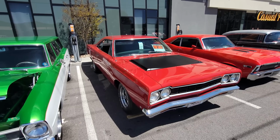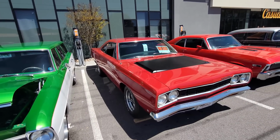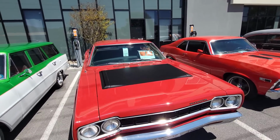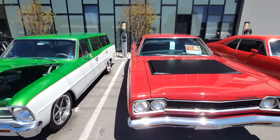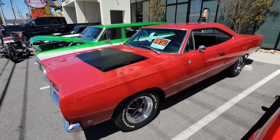I love these old Roadrunners. This one's a 68, and she is sharp. Very, very sharp. It's got a 383. 55,000. Beep, beep. Yeah, very, very sharp.